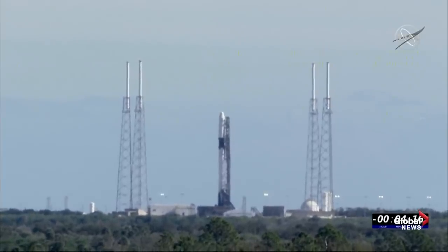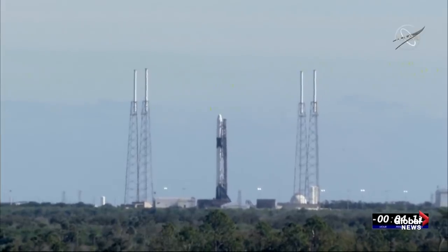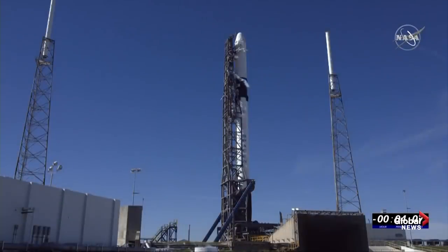Crew arms opening for strongback retract. There you hear the calls for the strongback to retract, and if you watch closely, it's only going to tip back a couple degrees right now, but you can see if you're watching closely.